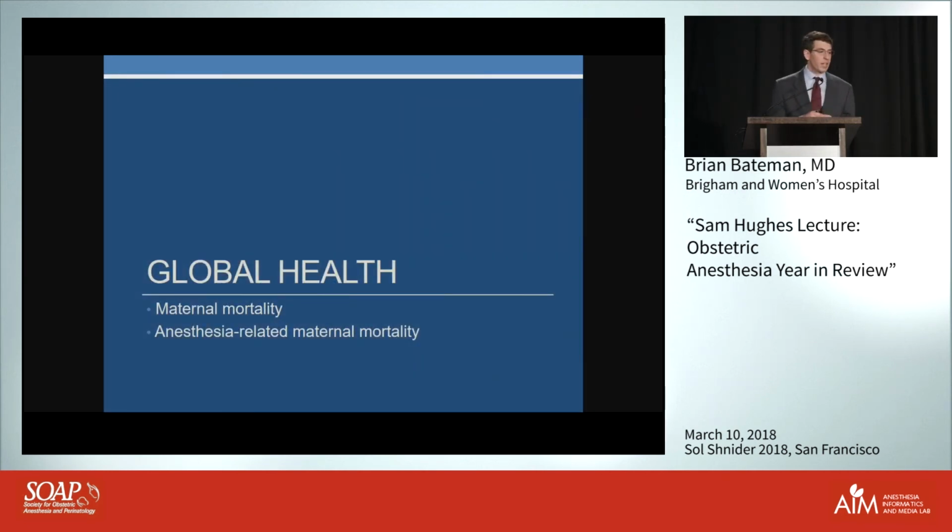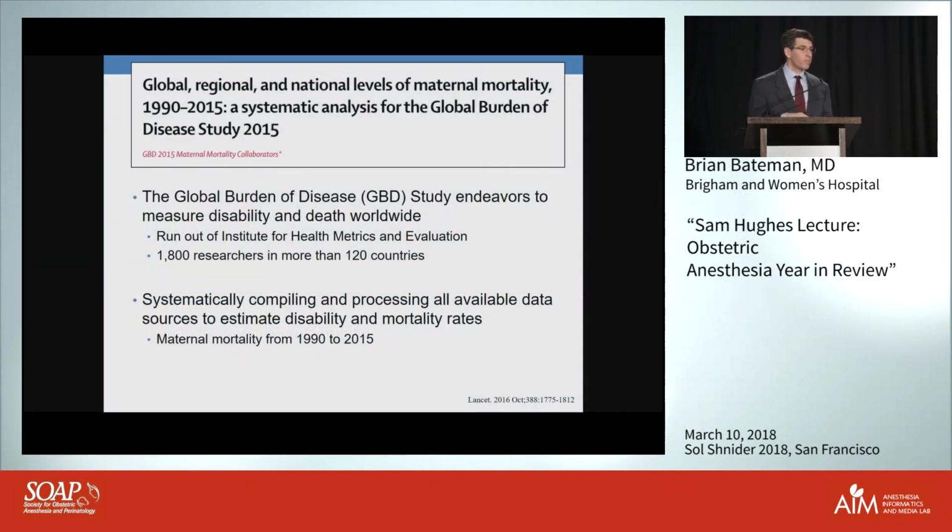So I now want to talk about a couple of studies in the global health arena. The first is a study looking at maternal mortality, and the second is a study looking specifically at anesthesia-related maternal mortality in low-resource settings. The first study is from the Global Burden of Disease group. This is a group that endeavors to measure rates of disability and death worldwide. It's run out of the Institute for Health Metrics and Evaluation in Seattle, but engages with 1,800 or so researchers from more than 120 countries when conducting their studies.